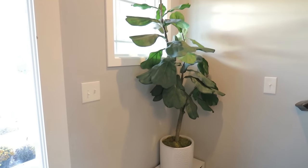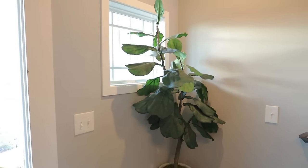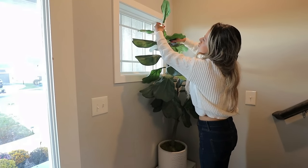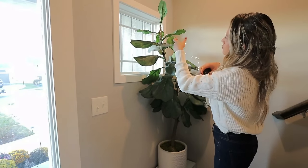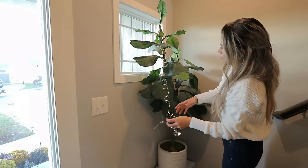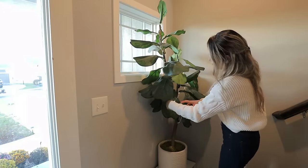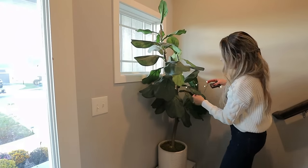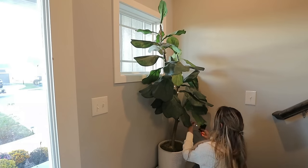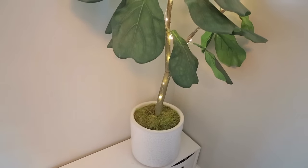And then at this corner, one of our larger statement pieces in this space is this faux fiddle leaf tree. I was thinking of finding a skinny Christmas tree for this space that is by our front window, but that wouldn't be in my budget this year, so instead of buying a new tree, I opted for dressing up this tree and making it more festive and Christmassy by adding fairy string lights. So being a large tree, I ended up adding a total of 2 twinkling string lights.